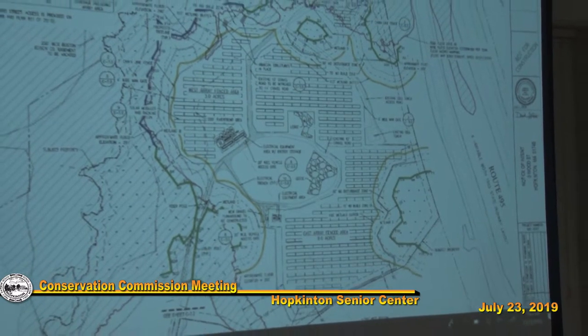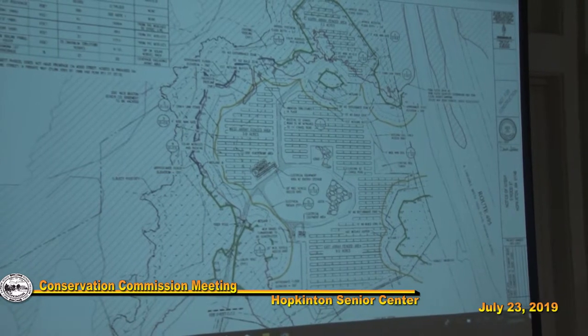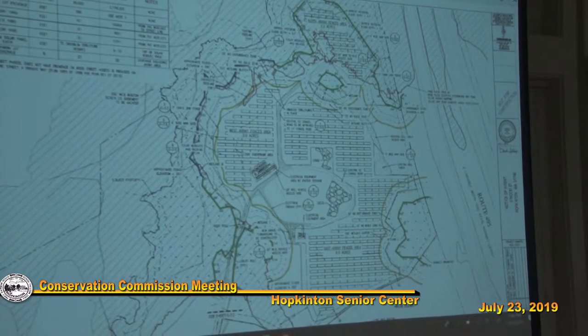I think the main item we'd like to discuss or get the commission's feedback on is that we are proposing some of these panels to be within the 200-foot riverfront area as well as this wetland buffer. The reason that we are proposing that is because the current site conditions are like this. This is the sand and gravel operation. Obviously, you can see there's no topsoil, no vegetation of any kind.